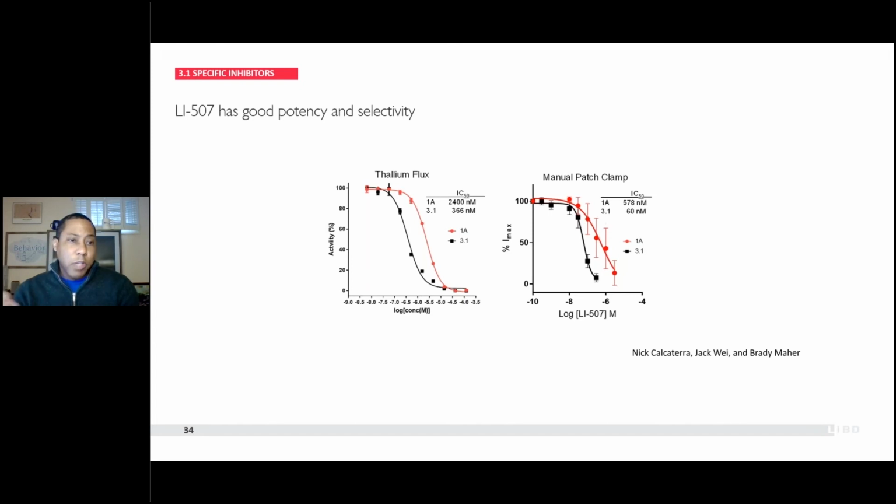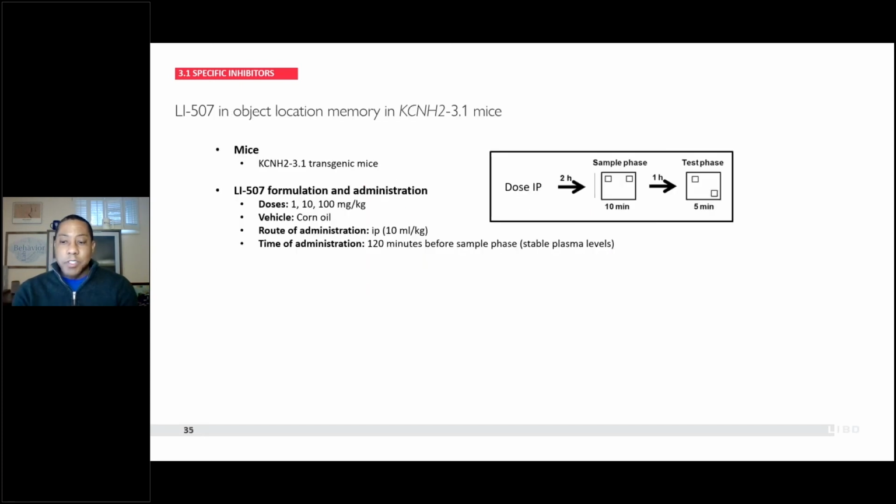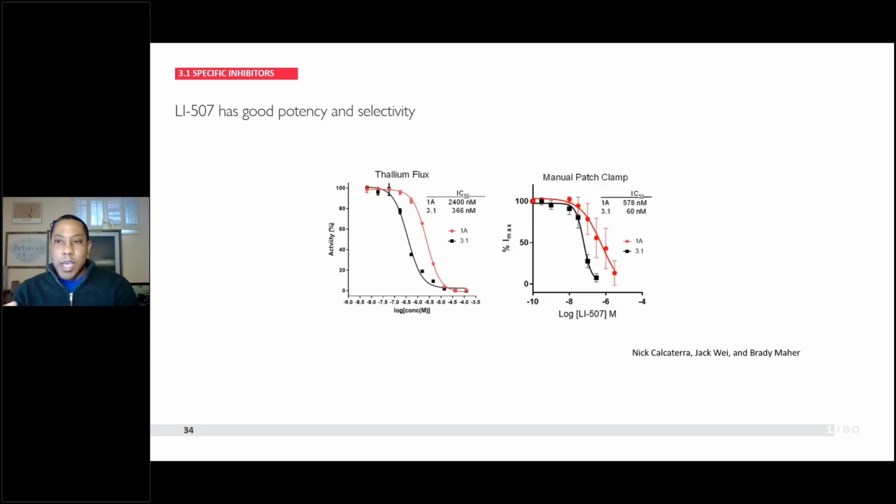So we have a tool compound here, LI507, that has good potency and about a 10-fold selectivity for 3.1 over 1A. It's not a huge window, but since 1A is not a key component of the mouse cardiac action potential, we can push the dose if needed for our pharmacodynamic assays.